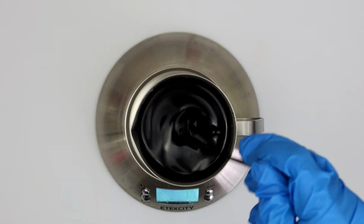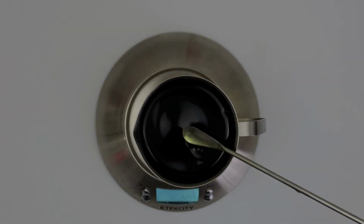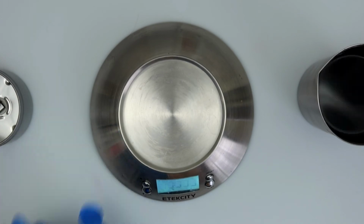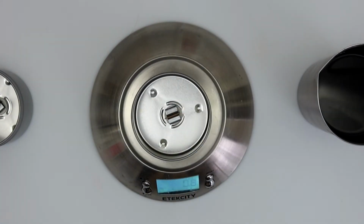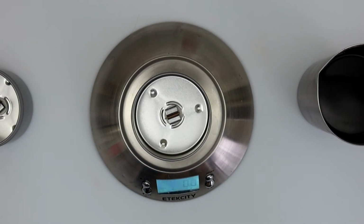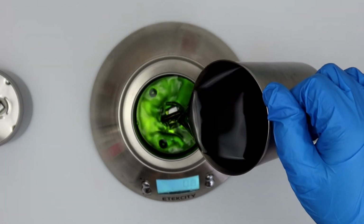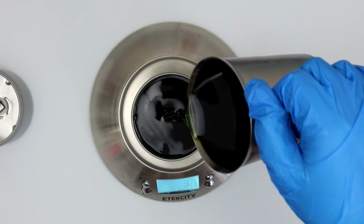Alright, because we're working with more than one candle, we have to use our scale to weigh each candle out individually. Now remember, we use 10 ounces of wax, so each candle is at least going to be 5 ounces. Plus, we use 1 ounce of fragrance oil. So each candle is going to have half an ounce of fragrance oil in it, totaling 5.5 ounces each. Place your candle tin on the scale, tare it out to 0, and then pour 5.5 ounces of candle wax in each of your tins.